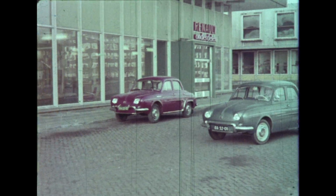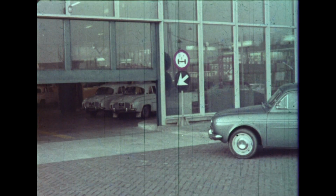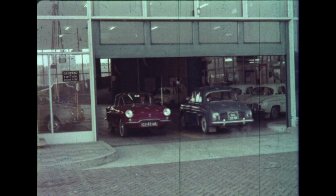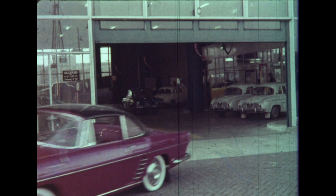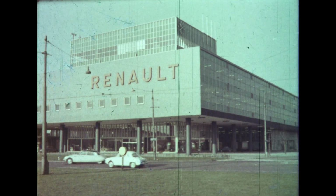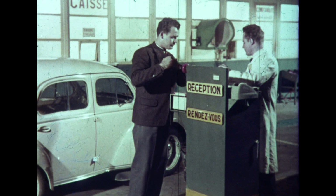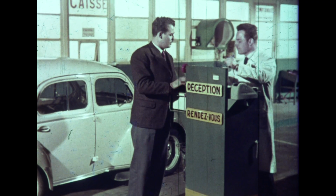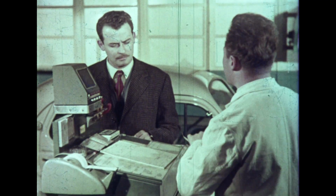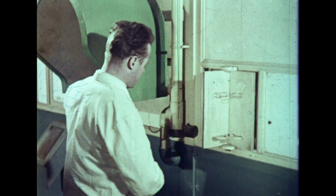3:15 p.m. Amsterdam. A customer takes possession of his new Floride. The Marseille service station. A 750cc customer is welcomed. After 60,000 miles, he has the front axle of his car checked.